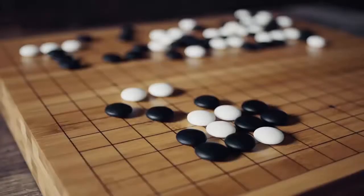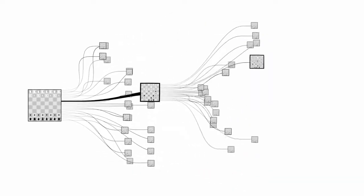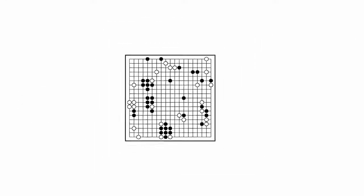Since then, the really big remaining sort of holy grail, if you like, has been Go. In chess, the number of possible moves is about 20 for the average position. In Go, it's about 200.